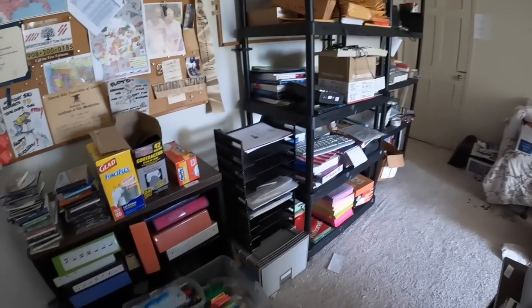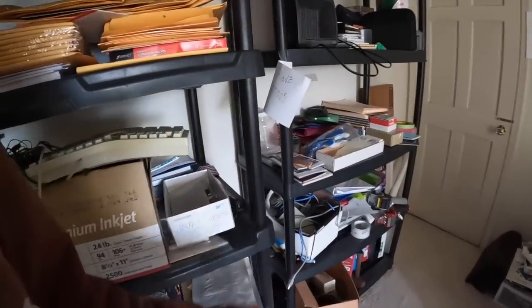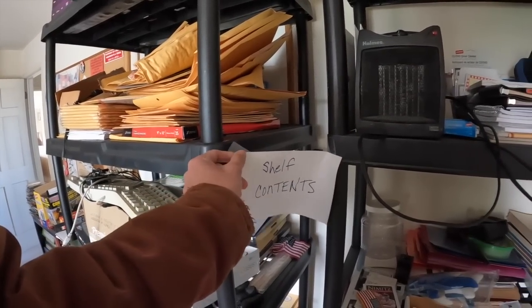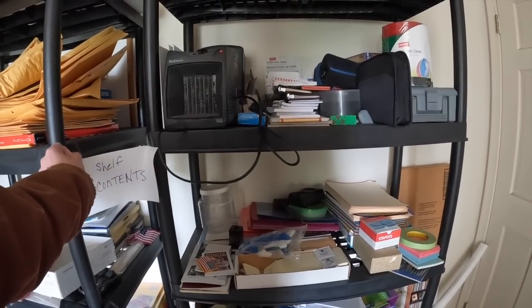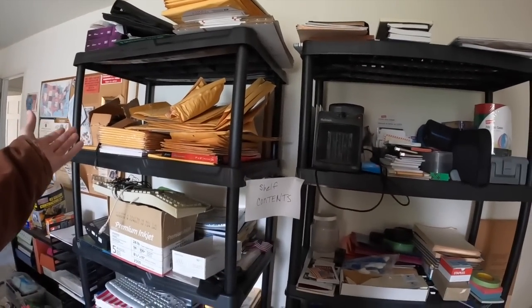One of the things with every auction is everyone's a little bit different. This one, a lot of stuff is marked. This has got to be shelf contents. See how it just marked shelf contents? That probably means she won't even say what's there. Most likely you're buying just the contents of the shelf. One shelf, two shelves. And then you just bid.